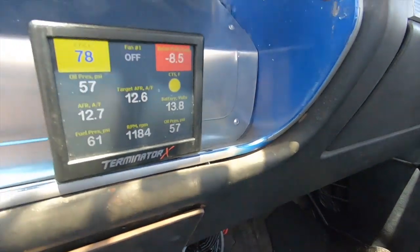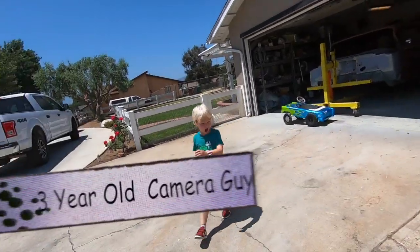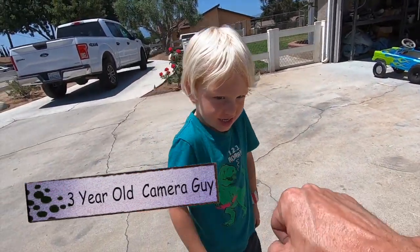It sounds awesome. This thing's already reading out 13.8. So I don't know, that doesn't sound right to me. I want to say it should be like a 14. And that's also at 1200, 1100 RPM. 13.9. Let me check the voltage on the alternator. So loud.